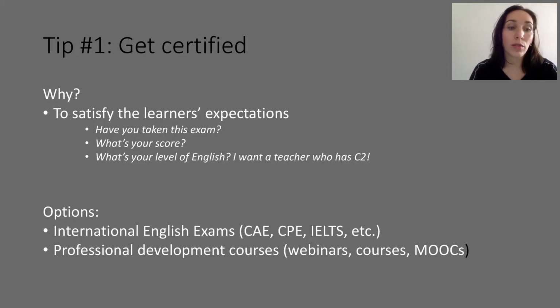So the options here would be to take one of the Cambridge exams, the Cambridge Advanced English Test or Proficiency English Test, or the IELTS, and get a score above 8, I guess above 7.5, which would prove that you have a level of C2, good enough to teach for certain levels.